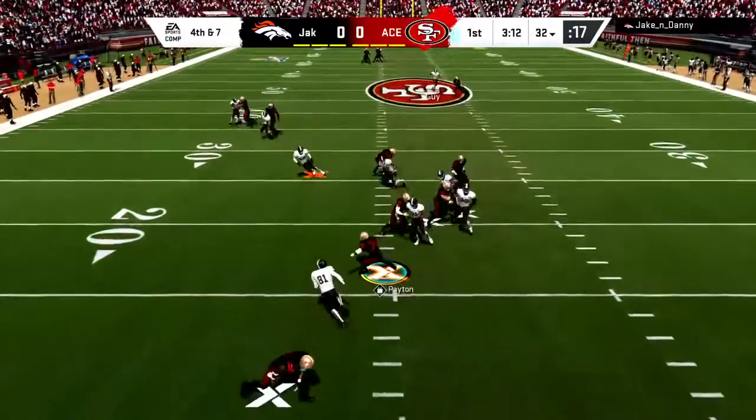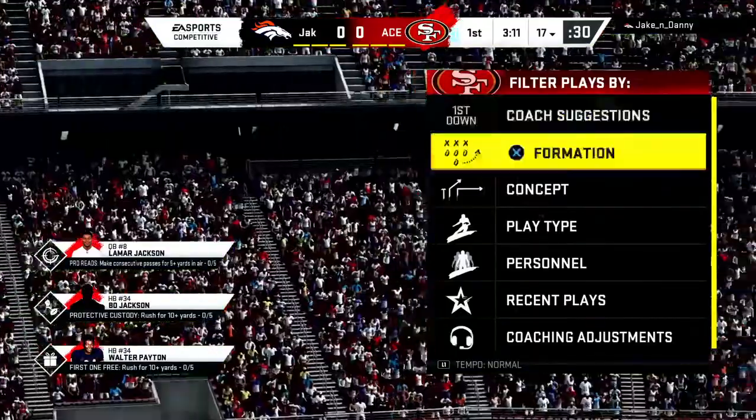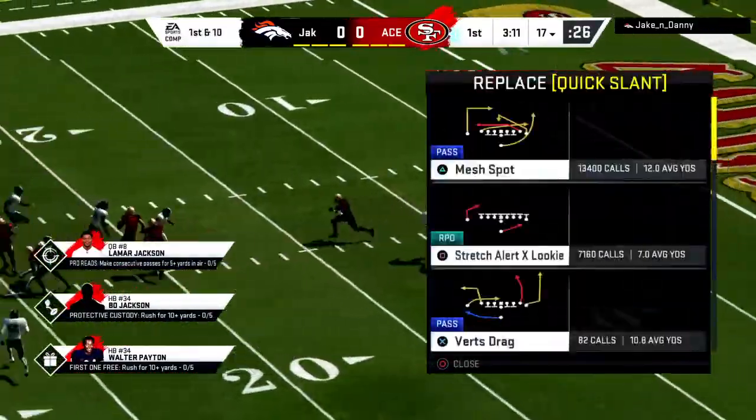And he'll go ahead and field this at the 5. 12 yards on the return that time. And the Niners will go on offense. 1st and 10.